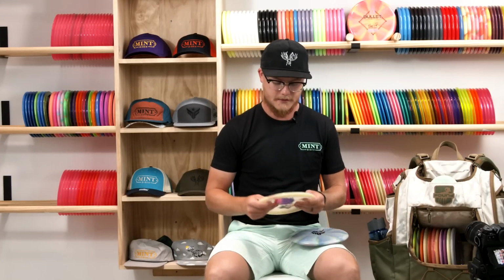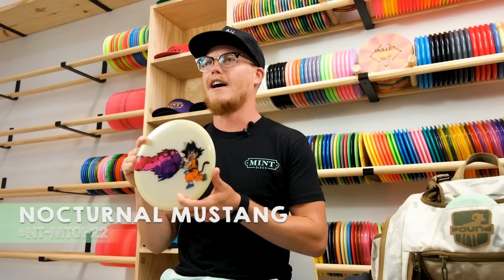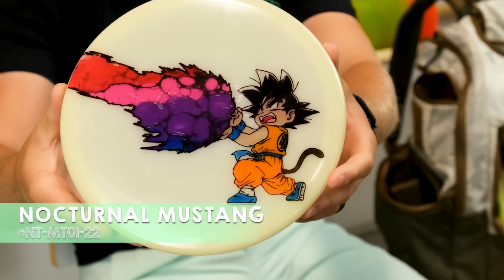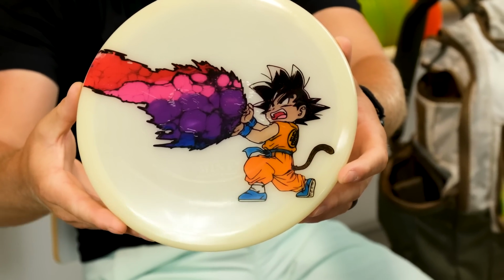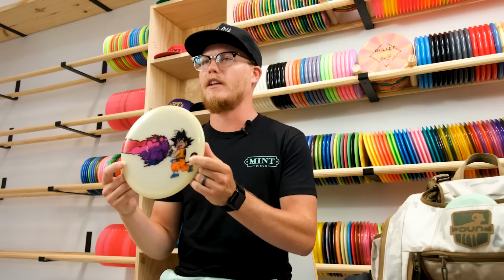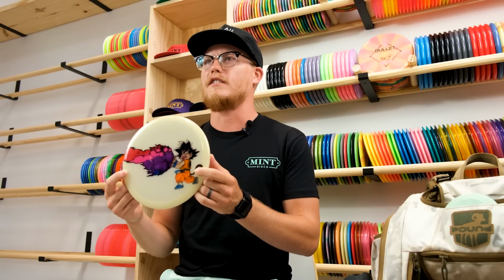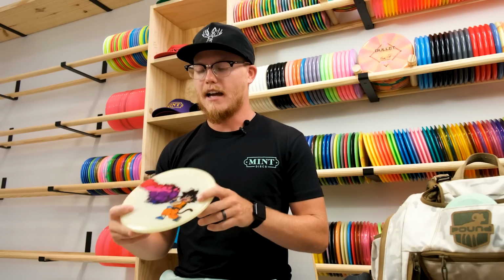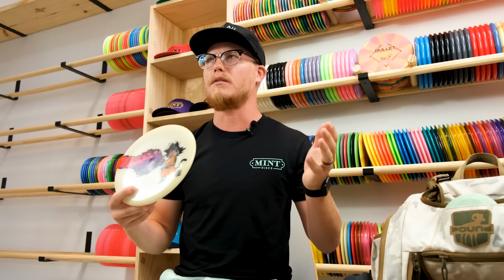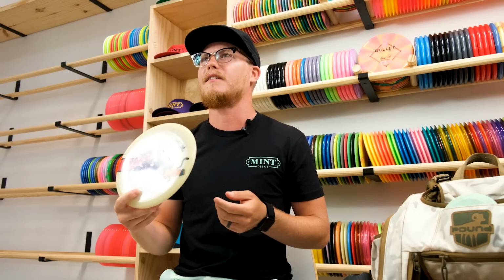My second Mustang is a Nocturnal. I'm actually a huge Dragon Ball fan. I got this from Die Daily in San Antonio. On the die, I have Kid Goku throwing a Kamehameha, and I just feel like it brings me back to my childhood, back to when I used to watch it and just enjoy it. I think Kid Goku's perfect to identify with, because it's still Goku. He still has all that power, but everybody's got that little kid in them, you know?